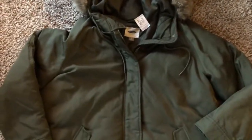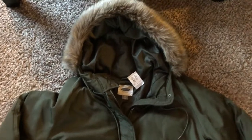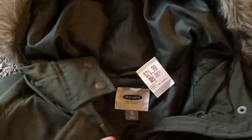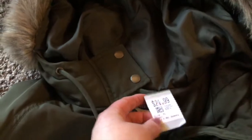I can't remember if it was at the first Value Village. I think it was at the first Value Village. And it's in mint condition. I don't even know if anybody wore it. It's just an Old Navy winter coat, and it was $21.99 minus the 20% off.